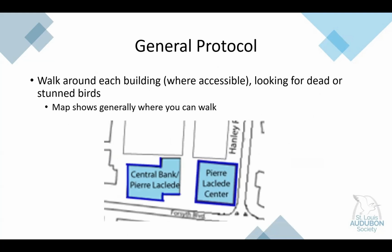So here's a little zoomed in portion of the map that gives you a little bit of a better view of those dark blue borders showing where you're able to go and look for dead and stunned birds. And then once you finish one building, you walk on to the next.